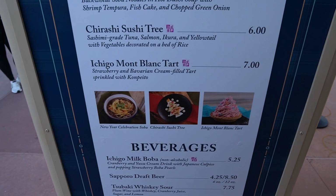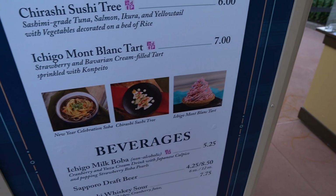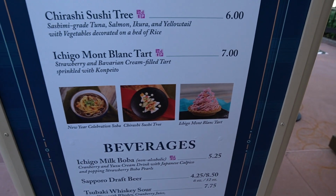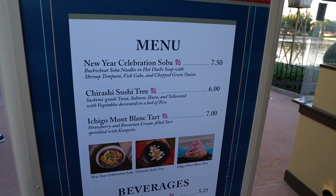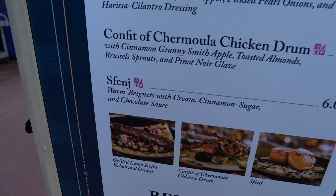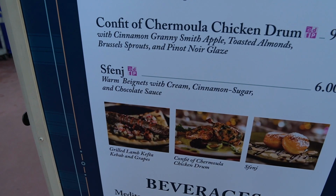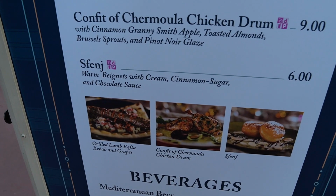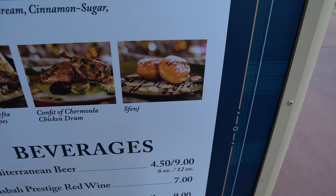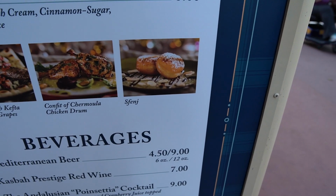I know this is a very popular item. They also have this strawberry tart that looks kind of good, but I think we are going to skip this booth for today. We are now here in Morocco and they have this. I'm not even going to try to pronounce it, but they are warm beignets with cream, cinnamon sugar, and a chocolate sauce. I'm going to get it, but just not today.